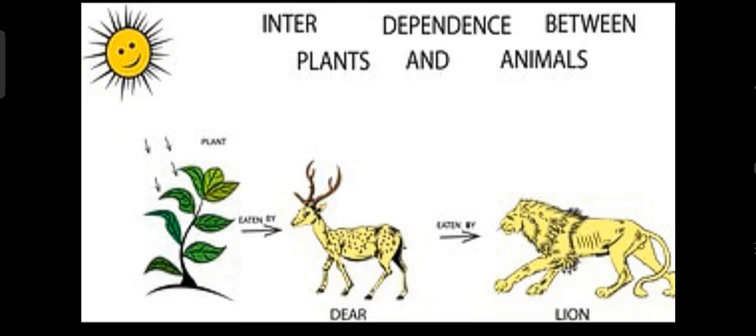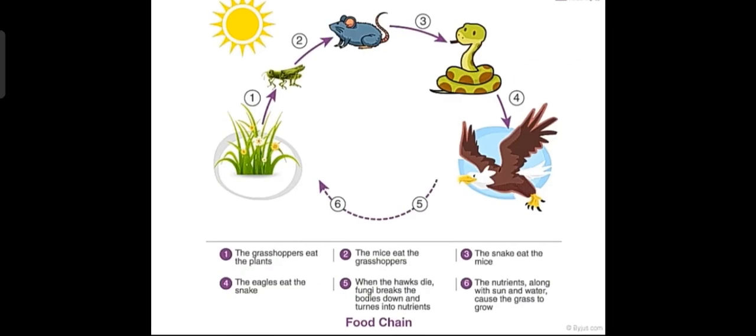You can have a look over here. Plants are getting sunlight from the sun and then they are making food. The plant is eaten by deer. It is a herbivore. And then the deer is eaten by lion. So it is a food chain. So what is a food chain? Do you know? The chain that shows how one organism is dependent on another organism for its food is called a food chain.